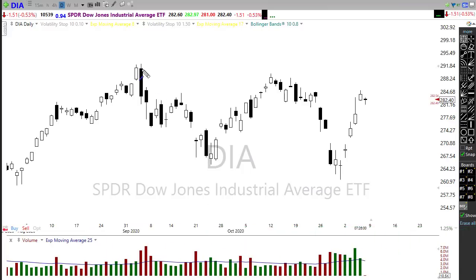If we look at this extraordinary rally, notice that we are pushing right into the downtrend area of the Dow, and that we have some price resistance in this area that we're trying to deal with as we move on higher. Heading into the weekend, we have a little bit of uncertainty.